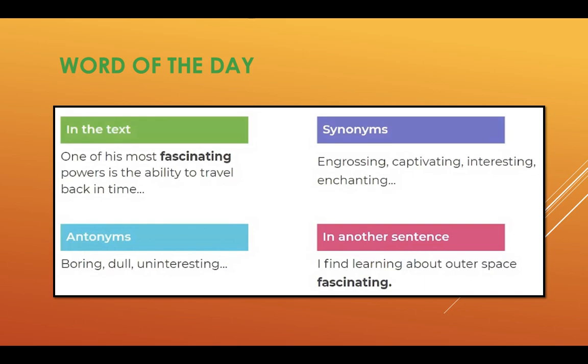Okay, here's our word of the day. In the text we find fascinating, and it's in the sentence, one of his most fascinating powers is the ability to travel back in time. Synonyms for fascinating: engrossing, captivating, interesting, enchanting. Synonyms are very important because when you're writing your stories, or just writing generally, up-leveling your vocabulary is very important. And trying to use different words which have a similar meaning in your writing is part of your writing development.